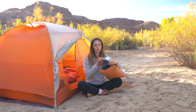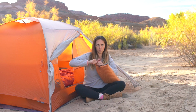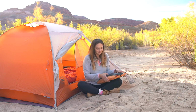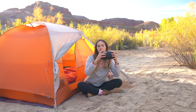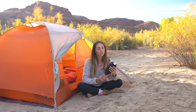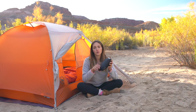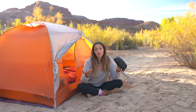So this one comes with an internal stuff sack. Push to lock, pull to open. Got it. Did the opposite of what the directions said. This is the size that you're dealing with for this one. Obviously a lot bigger than the first two that we talked about, but with that extra layer of foam, it is a lot warmer and so soft and comfortable.